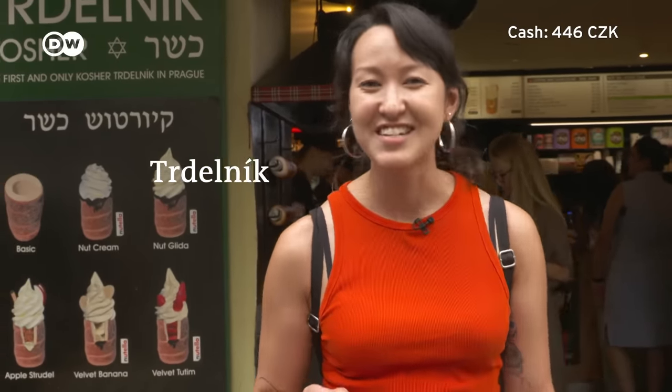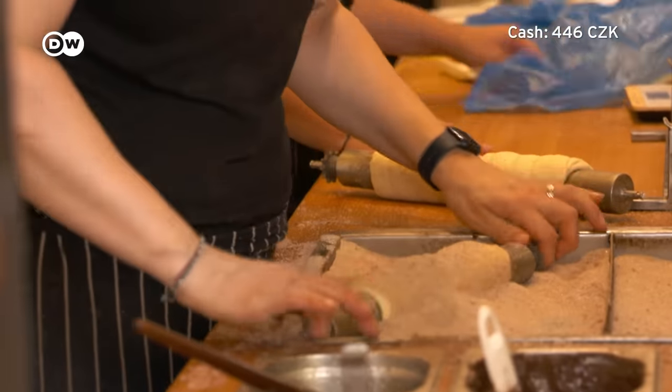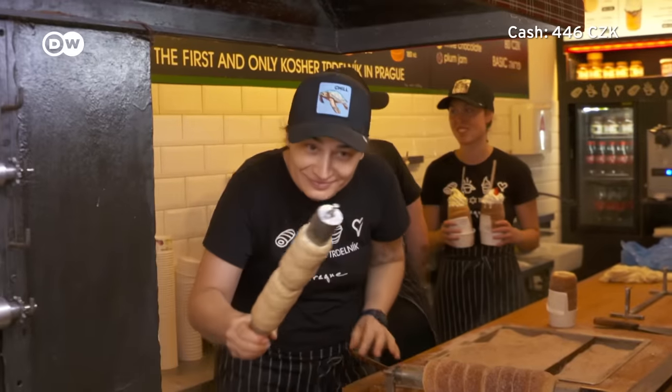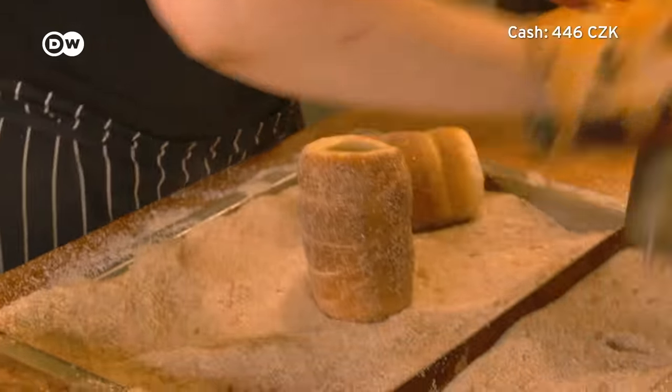But I'm here looking for dessert. This is my local tip for the best Trdelník, or chimney cake in English, in town. These are a little bit cheaper than what you'll find over in the old town and come in a decent size. And of course, it's kosher. I got myself an original plain Trdelník for 80 crowns, or around 3.30 euros. It's a kind of spit cake made from a light dough coated in sugar that's loved throughout Prague.